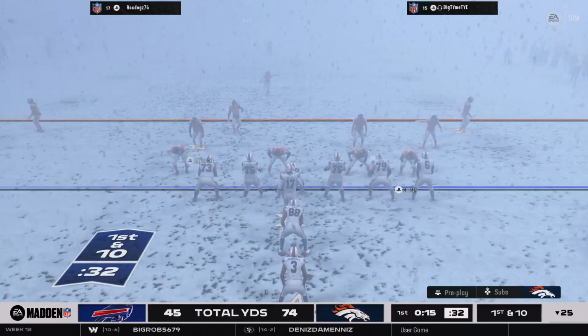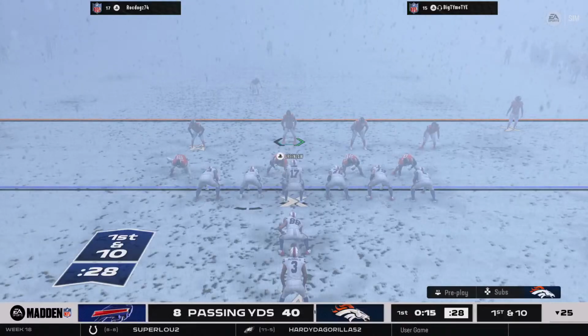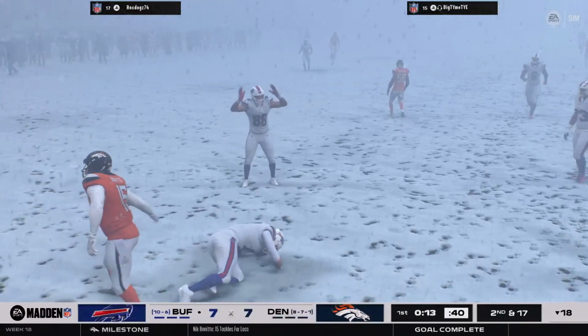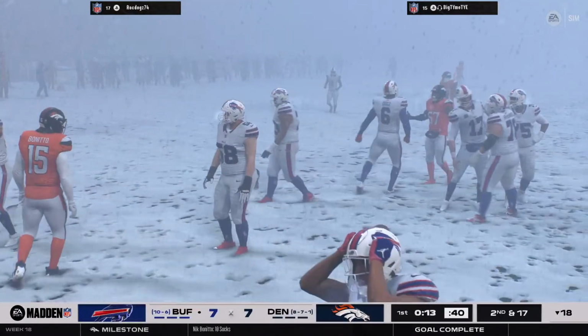All right, Bills to the line now. 1st and 10. First down, throw for Allen. Pocket isn't holding up. They're able to drop it. And the drive begins with a rough first step there. That's going to bring up 2nd down.